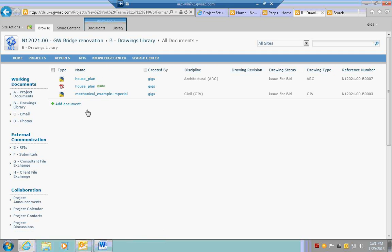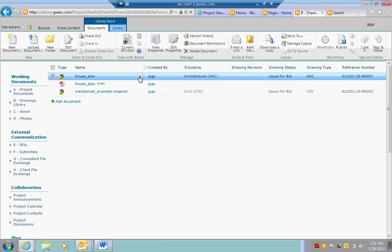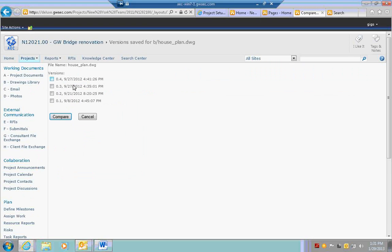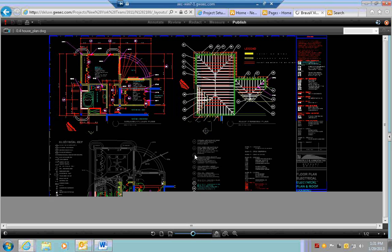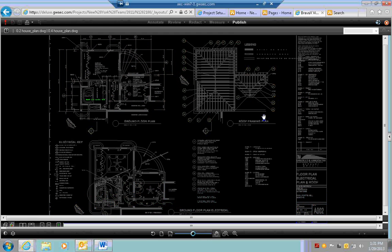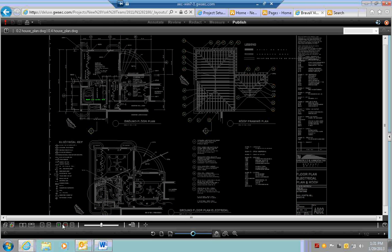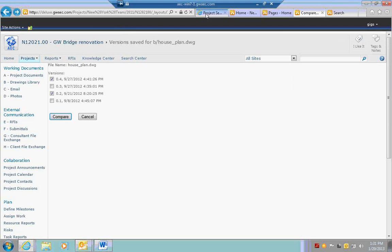Another thing I do want to show very quickly, too, and I'm always remiss, I forget which of these documents I actually have versions with, but this is another nice feature of Brava, the ability to do side-by-side overlays or comparisons. There we go. It's not a whole heck of a lot, folks. There's my little tiny squiggle, and this will show you the different iterations of this DWG as an overlay.